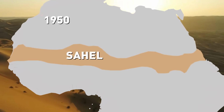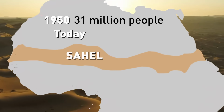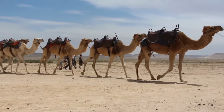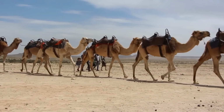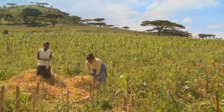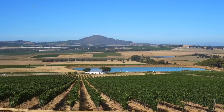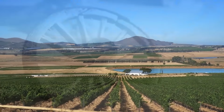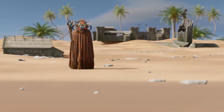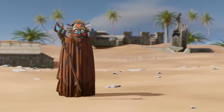In 1950, this region was home to 31 million people. Today, its population is over 100 million people. This rapid population growth has largely contributed to the Sahara's expansion. Farmers that were once nomads began settling down. Land usage grew more intense, aiding in weakening the soil. The demand for food has caused an overcropping of the land, so even more of it is turning into desert now. The study also shows that natural climate cycles can affect rainfall in the Sahara and the Sahel.